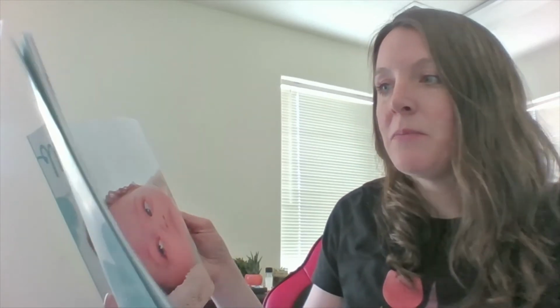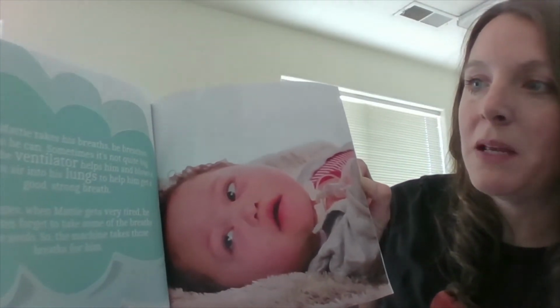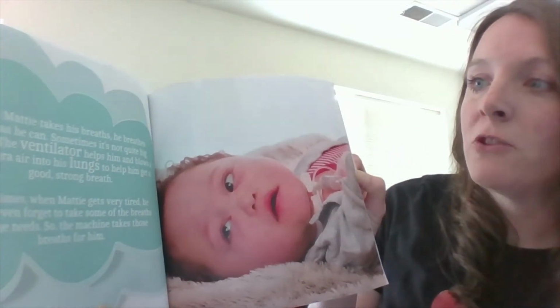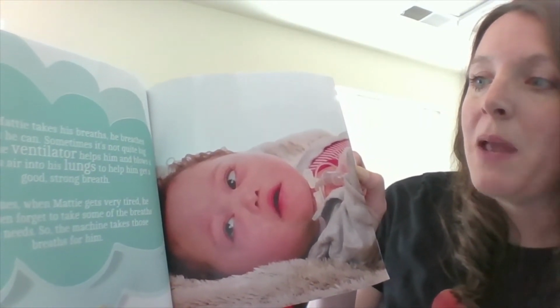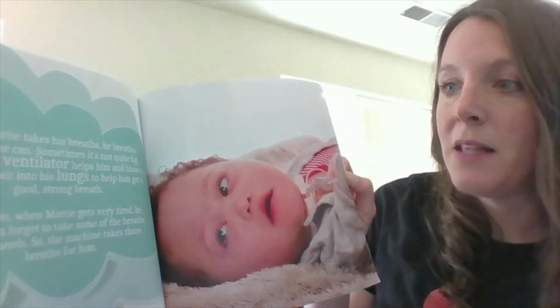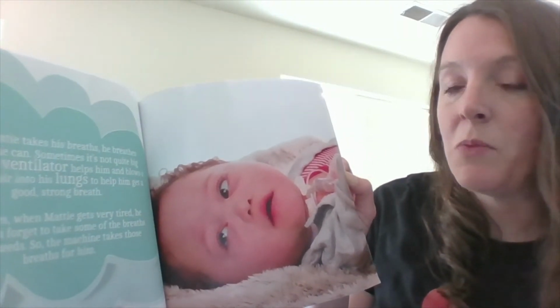When Mattie takes his breaths, he breathes as big as he can. Sometimes it's not quite big enough. The ventilator helps him and blows a little extra air into his lungs to help him get a good strong breath. Sometimes when Mattie gets very tired, he might even forget to take some of the breaths that he needs to. So the machine takes those breaths for him.